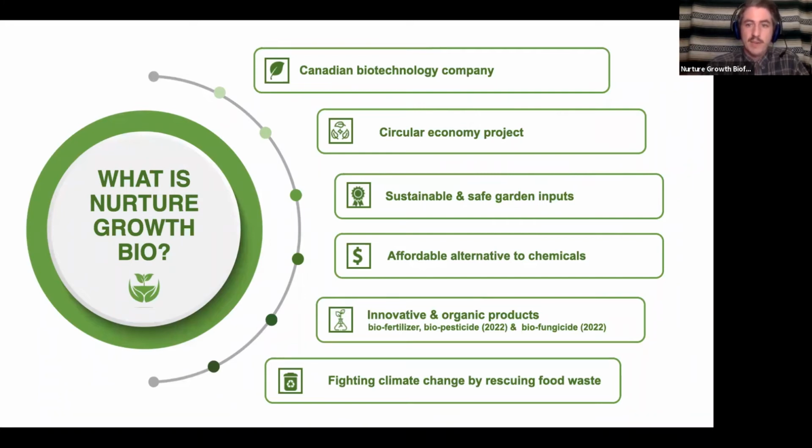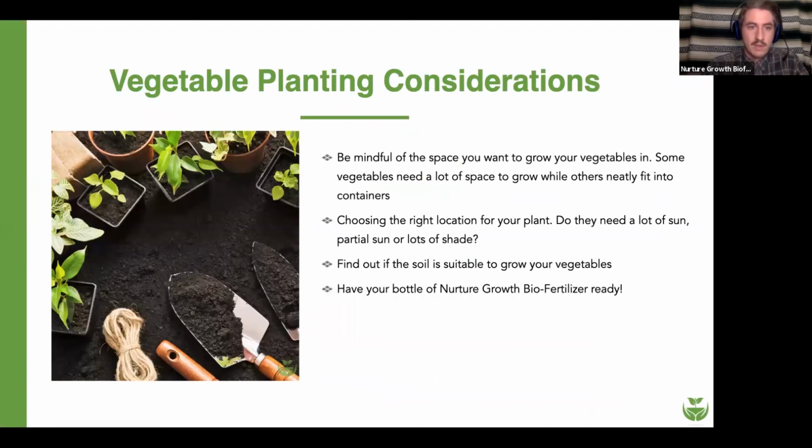But let's jump right into veggie stuff. So vegetable planting considerations. We want to be mindful of the space that you want to grow your vegetables in. Some vegetables are going to need a lot of space to grow, while others might just fit neatly into a container. Like for instance, tomatoes are kind of a good hybrid of both.